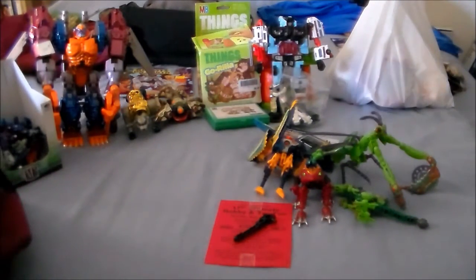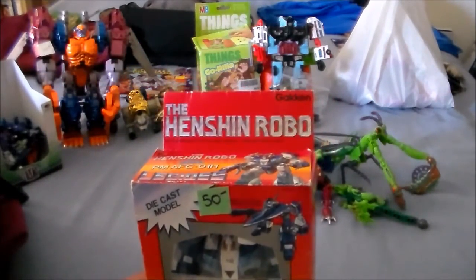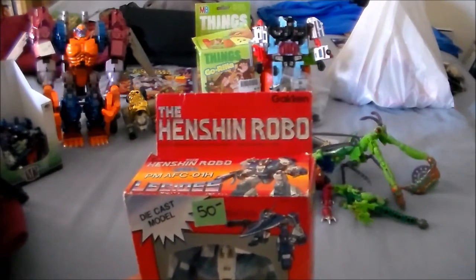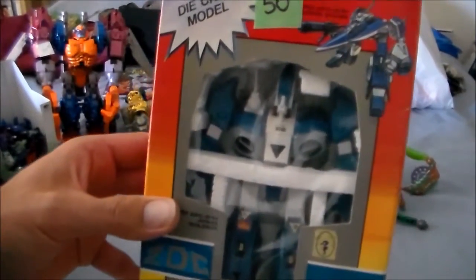This one was pretty neat. I was eyeing this one throughout the day, and I knew I wouldn't be able to go home without it. Gakken presents the Henshin Robo. Not recommended for children under 3. Contains small parts. You guys familiar with this one? M, are you watching? What is this thing? You guys know this? Diecast model. Looks pretty hardcore. $50. They took $5 off.